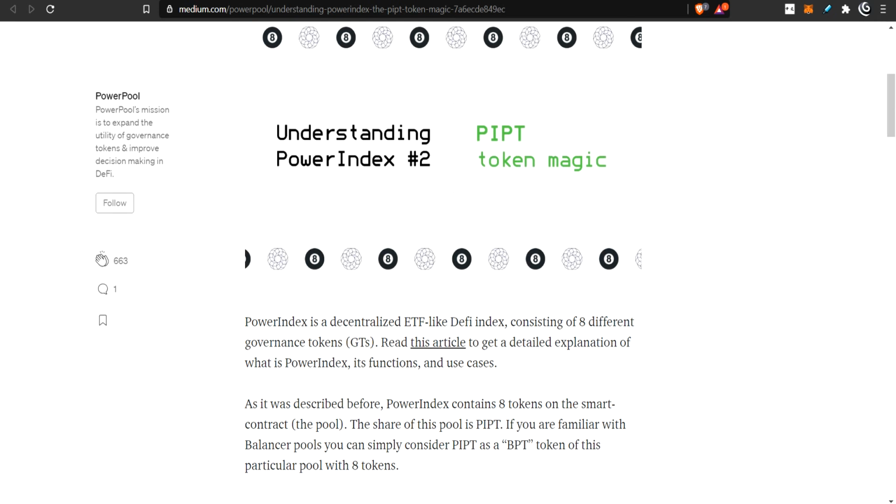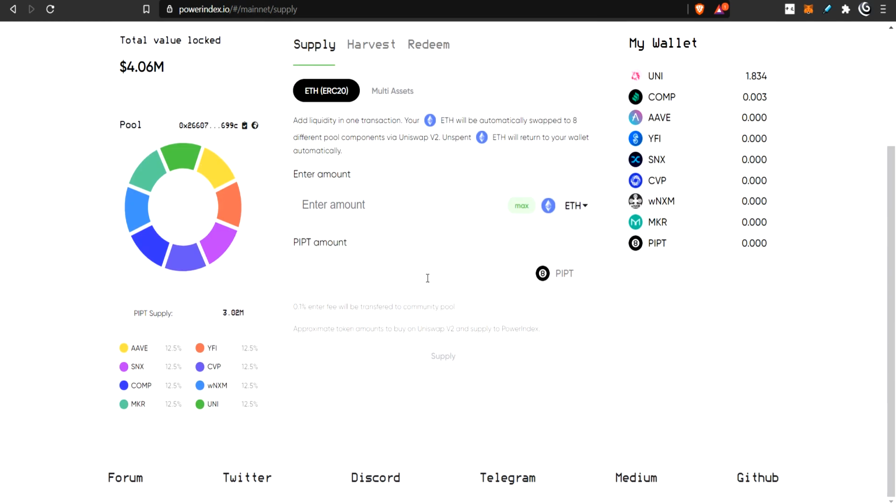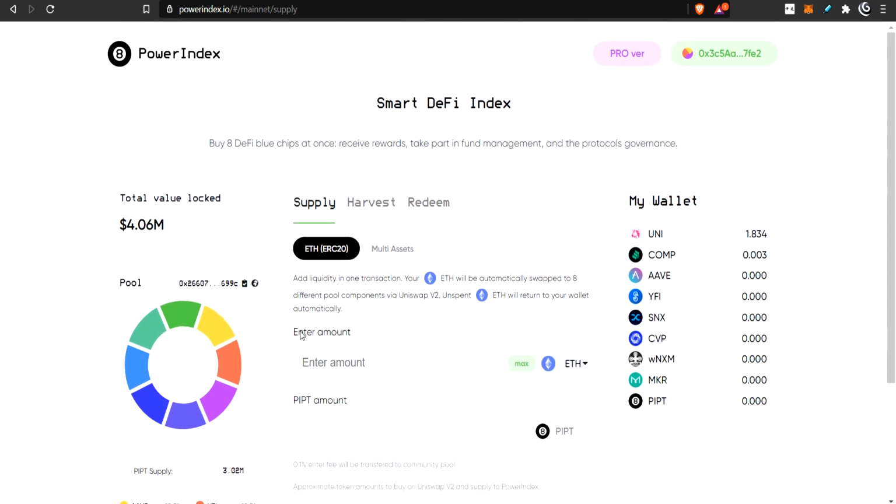Okay, so let's swing into the main user interface. So here we are in the main user interface. As you can see, there's a lot of things here. There's the 12%, all these, the pool. I'm not exactly sure what all these things are. Down here we have our normal links, Discord, Telegram, Medium, all this kind of stuff. I would suggest you go to the Discord if you have any questions beyond what you learned in this video. So there are 3 buttons up at the top here.